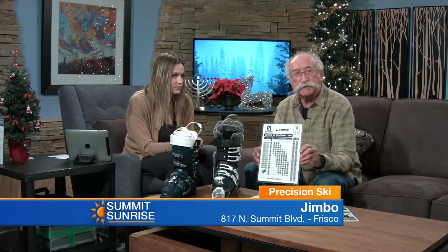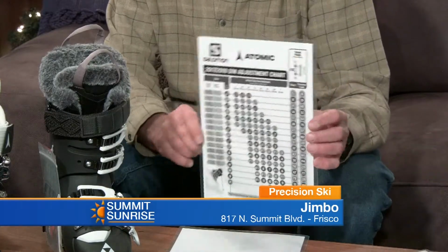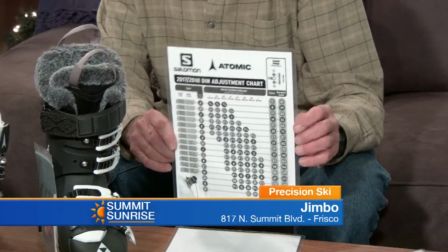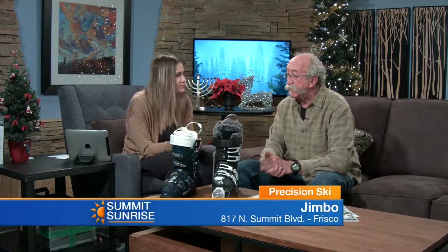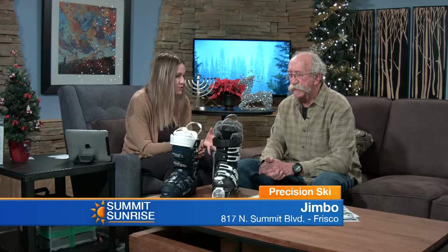We also go by charts that the binding manufacturers produce, and this asks you some personal prying information, like how much do you weigh and how tall are you. Combined with the skier type and the length of the boot, we make some adjustments on the binding, and then the binding is tested to make sure the adjustments are working properly, to give you the assurance that you will stay in your bindings when you need to be, and be out when you need to be. Yeah, that's super important when you're skiing and riding, to not pop out when you don't want to, and that you do come out when you want to.